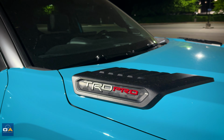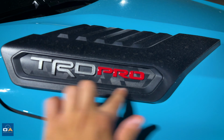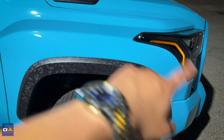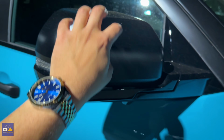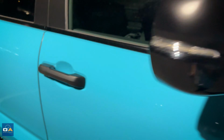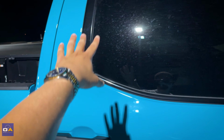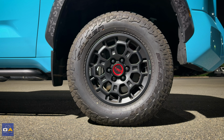And then you have to have TRD Pro accents, so we have a big one here on this vent on the hood, TRD Pro with that same camo pattern on the inside. So blacked out on the wheel arches. The A-pillar here is blacked out. So is this mirror. It's a power folding mirror with LED turn signals. The bottom half of it is gloss black, and then we have matte black on the top. We also have matte black on all 4 of the door handles. Gloss black on the bottom of the window trim, kind of going upward there, and then B and C pillar matte black.